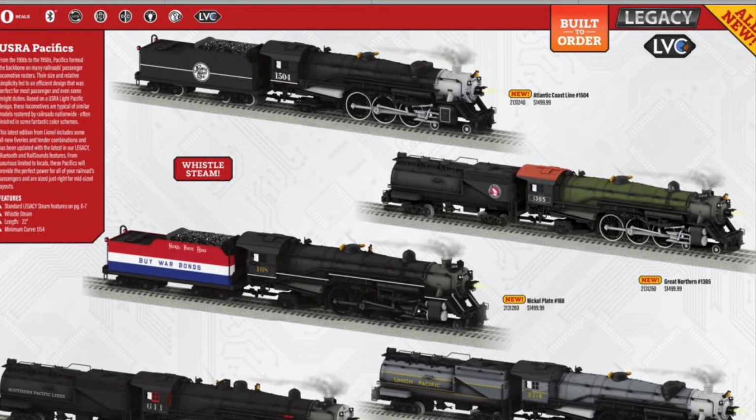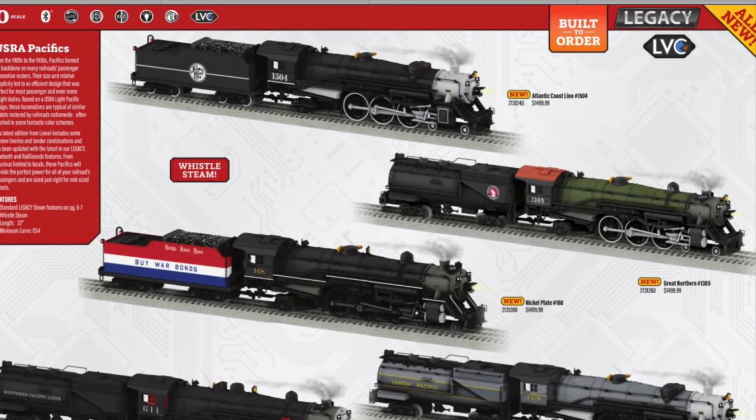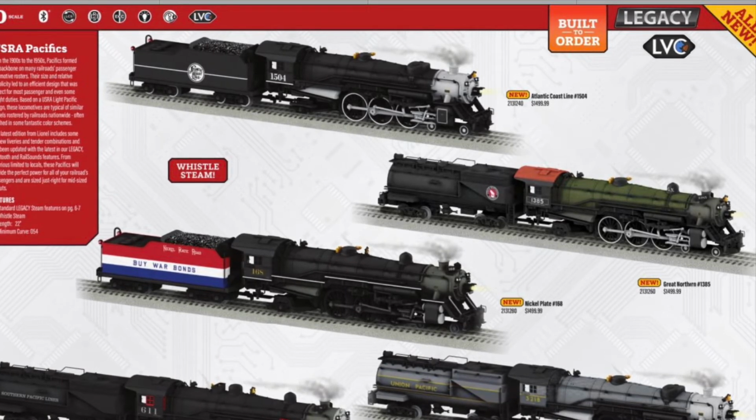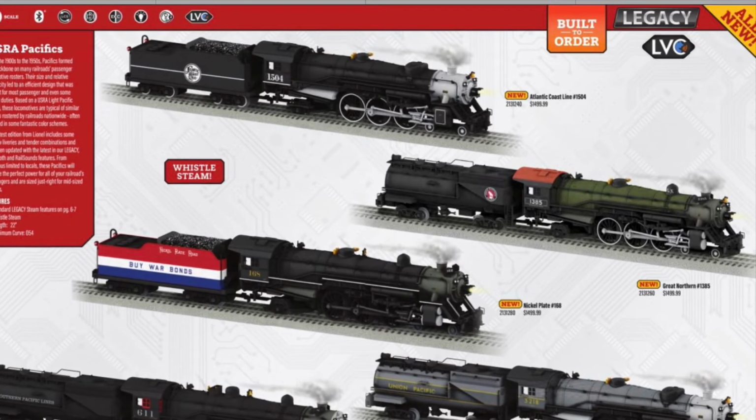I think that's going to be very, very popular. Love that tender, and not sure. Probably not going to pre-order. Actually, I'm definitely not going to pre-order at this time. However, I'll be watching for this one.